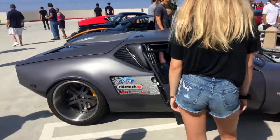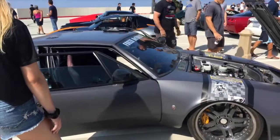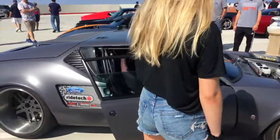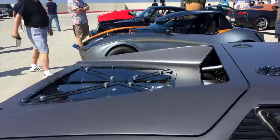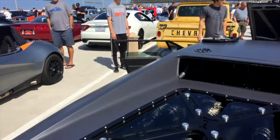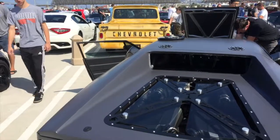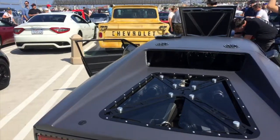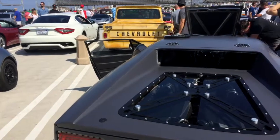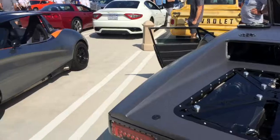This is actually running a very tough Aussie derived 351 twin turbo from memory. Very quick car, beautifully engineered. The reason they use the Aussie built block in these things is because the metal apparently was stronger than the metal in the blocks over here in the US in the late 60s, early 70s. So very cool to see.